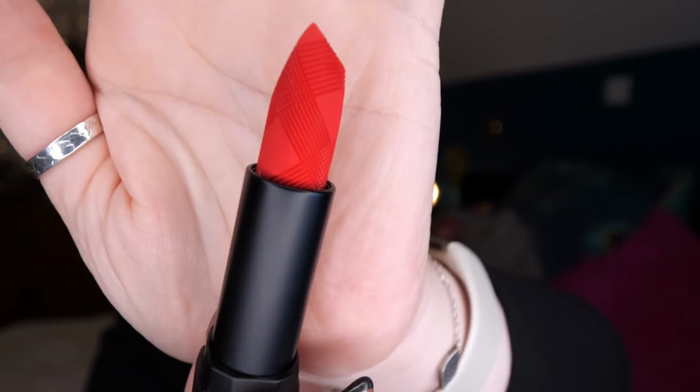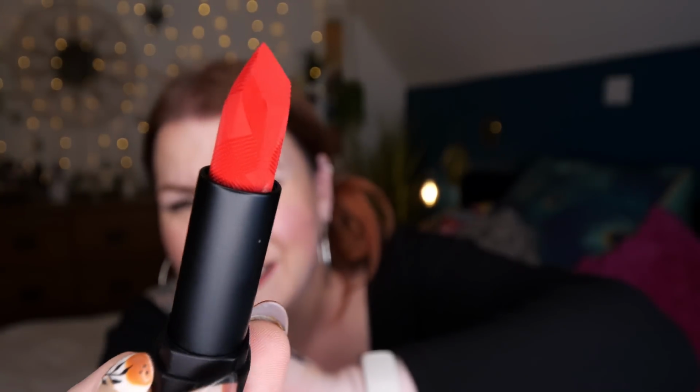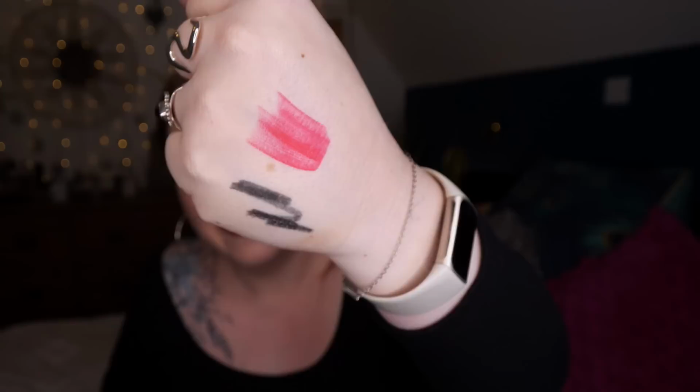Oh my gosh, look. That colour is stunning, but can you see the texture? Can you see the texture on it? It just looks like suede. It's so nice. Okay, what's the colour like? Oh, yes. That's really pretty. Yeah, I love that.